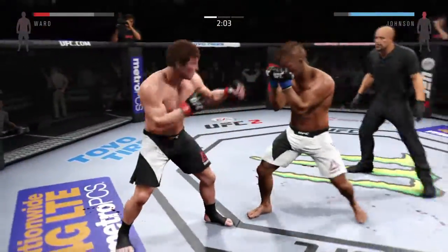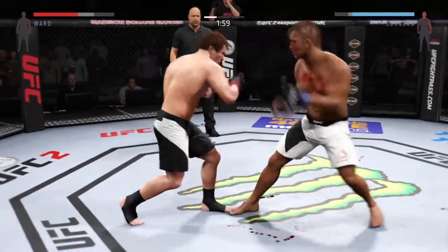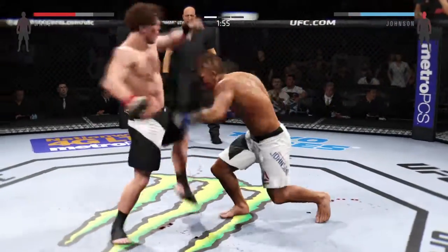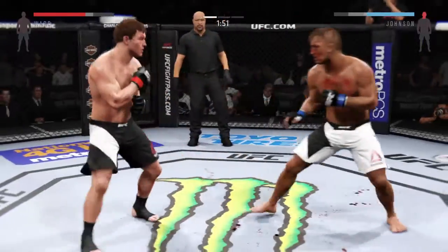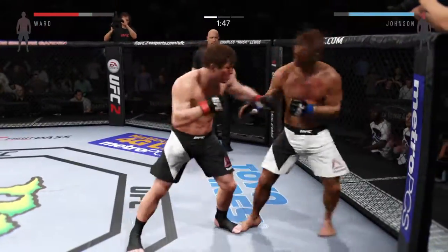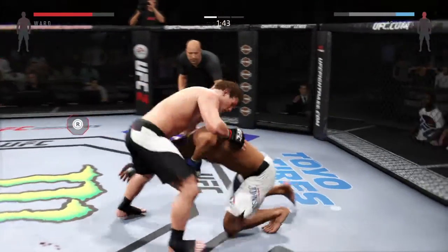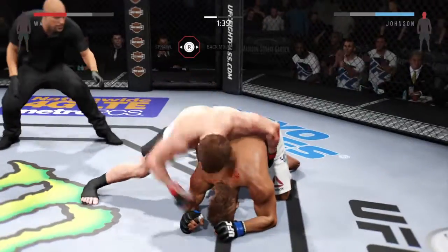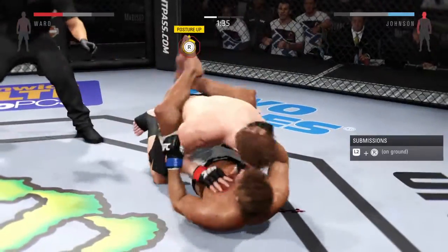Joey's really come out aggressively, connecting on a lot of shots here early. Hercules with a nice jab. And a right behind it. Swing and a miss. Nice hands. He slips the left hand. And he stuffs that takedown attempt. Trying to take the back here. Into full guard.